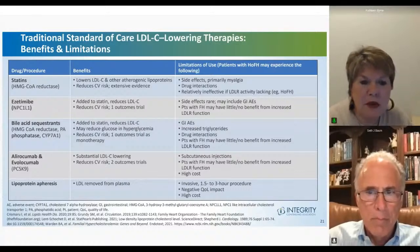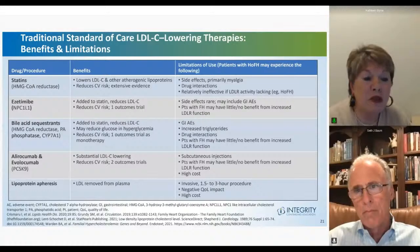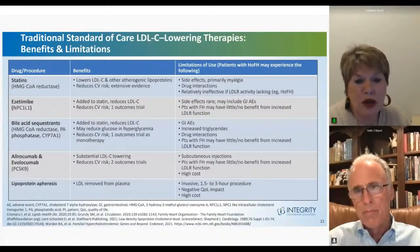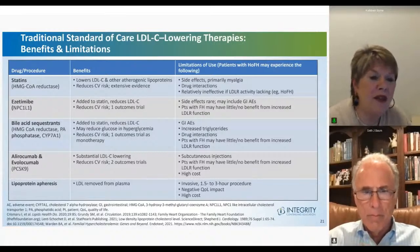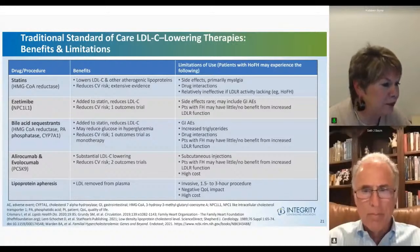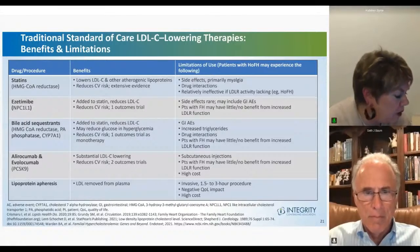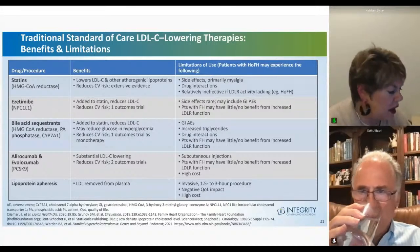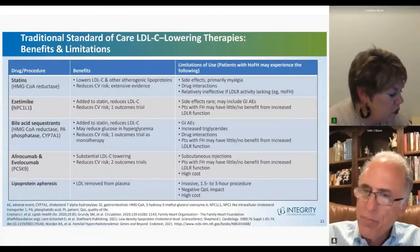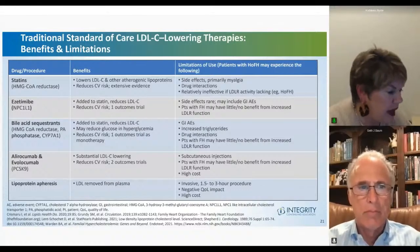They have GI symptoms. If the patient has baseline elevated triglycerides, they may further increase the triglycerides. There are multiple drug interactions, so you have to time when you take your bile acid sequestrant and when you take other medications as well. Then, what do they do? Their primary action is to bind the bile acids in the gut, okay? And they interrupt the enterohepatic recirculation of bile acids. So it has an important effect on hepatic lipoprotein metabolism.